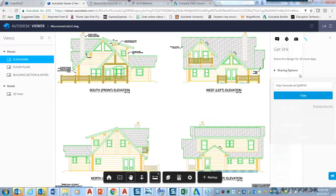So, get link. The things that you'll see on here is my link. All you want to do is copy this link. You'll see the link is good for 30 days, but you can tell it you want to extend that very easily. You just copy that link and drop it into an email, and then anybody who has access to that link can click on it, and they end up right here with you. You can even have multiple people looking in the drawing at the same time without a problem. Very, very simple.